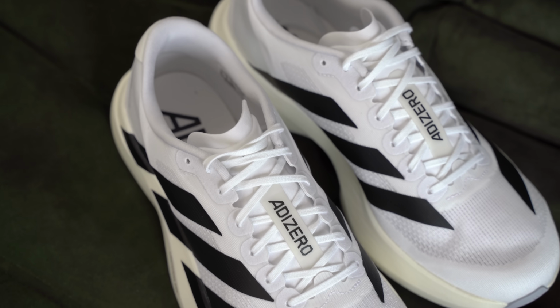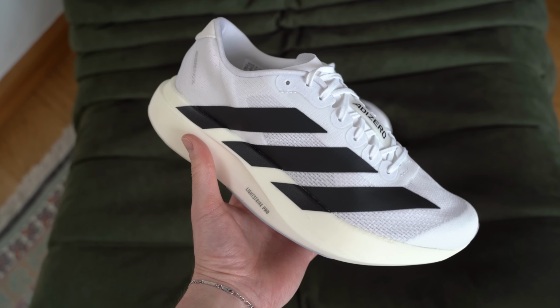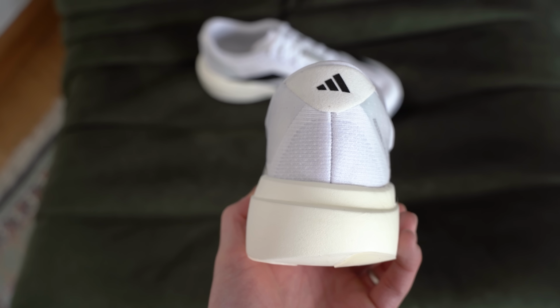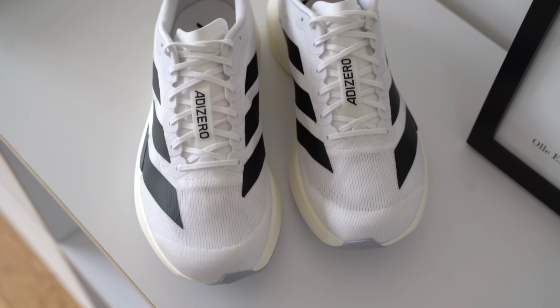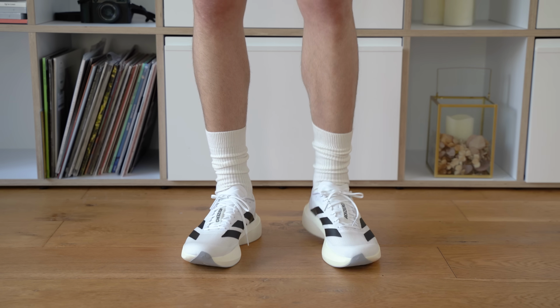But the price is really fair on these, especially if they're as good as everyone's saying. And another plus, they do look great. I know looks shouldn't matter when it comes to running shoes, it's always safety first, but when they look good as well, I'm not complaining. I picked them up in my true size, a UK 9, and they fit exactly how I like my running shoes to fit. Snug, but not too tight.